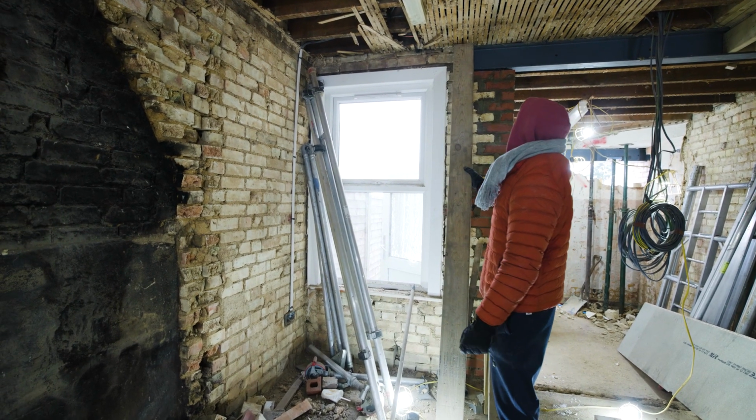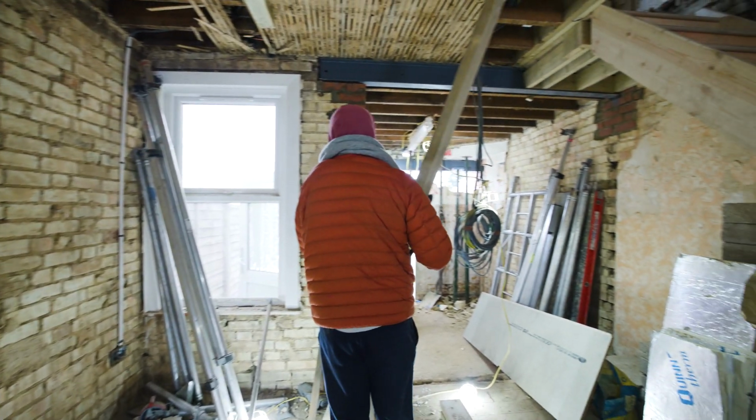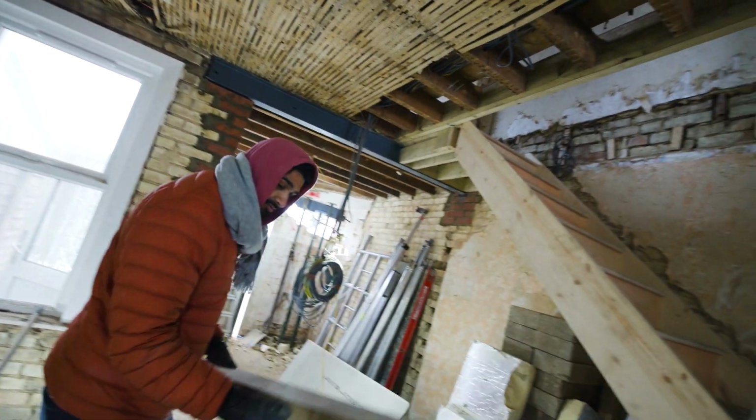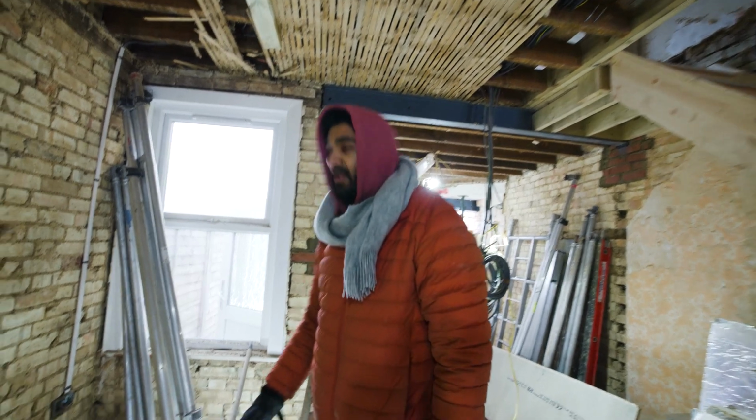Now, this structural engineer, move this out of the way for you, this structural engineer, put this down over here. Oh look, I'm basically a builder, I'm unqualified and I'm lifting things. That's what it takes to be a builder, isn't it?